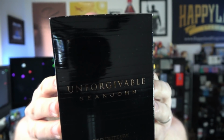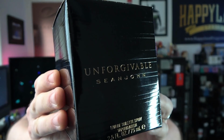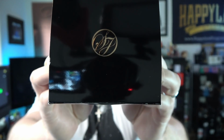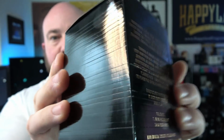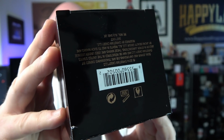So as usual, we'll start off taking a look at the presentation, and with the box you can see here, very reflective. You can see my camera in it, but it says the name of the fragrance on the front. As you can see, this is a 75 ml bottle. Sean John logo on the top. Nothing on the sides, just that same texture that it has all the way around the box. More fragrance information on the back. Batch code, more information, barcode, everything on the bottom.